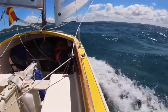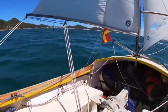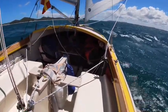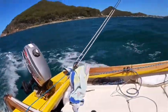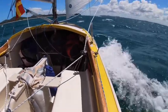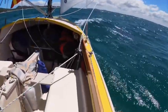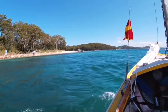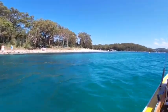Here's a good one. Back in Shoal Bay. Alright, here we come. Back into the Little Bay boat ramp.